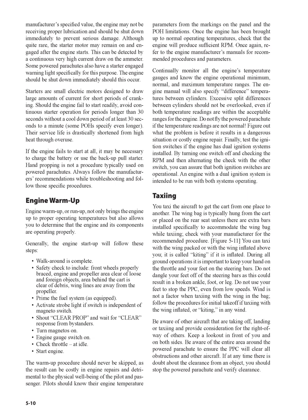During all ground operations, it is important to keep your hand on the throttle and your feet on the steering bars. Do not dangle your feet off of the steering bars, as this could result in a broken ankle, foot, or leg. Do not use your feet to stop the PPC, even from low speeds. Wind is not a factor when taxiing with the wing in the bag. Follow the procedures for initial takeoff if taxiing with the wing inflated, or kiting, in any wind.